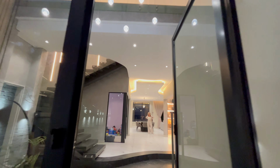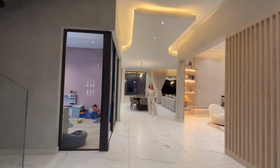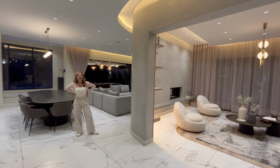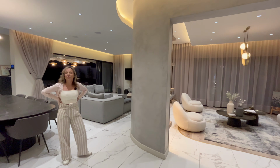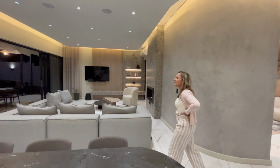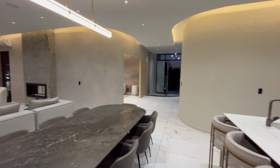Spectacular. SG Studio Architects really knew what they were doing. I mean, just looking, every corner, actually every curve of this home is so aesthetically pleasing. It's insane. I'm so obsessed.